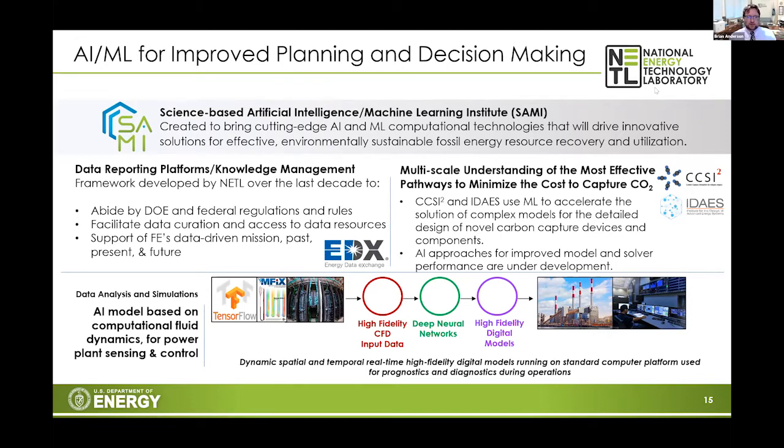And so the approach that we're taking at modeling is much like we do with the entire energy system, as we like to be comprehensive and understand all of the different variables and scenarios.